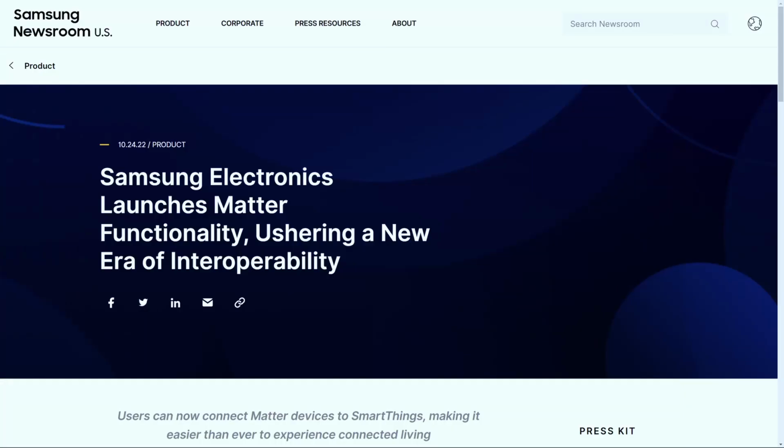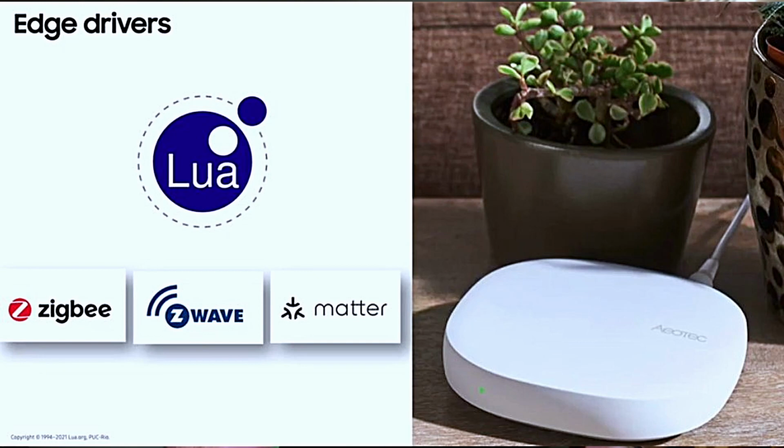SmartThings has already announced the implementation of the Matter standard. If you're unfamiliar with Matter, Matter is a new unifying standard that will ensure that all smart devices work together seamlessly. Samsung Electronics announced the availability of Matter functionality way back in October of 2022. At that time, SmartThings hubs received an over-the-air update to provide the ability to control all Matter-compatible devices. Due to this update, SmartThings users can currently control devices from the SmartThings application with no need to rely on multiple apps from various device manufacturers. So you see, a true smart home has one hub which is capable of integrated control of countless smart devices.